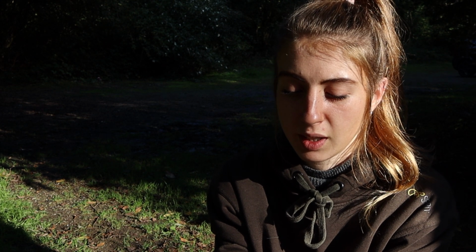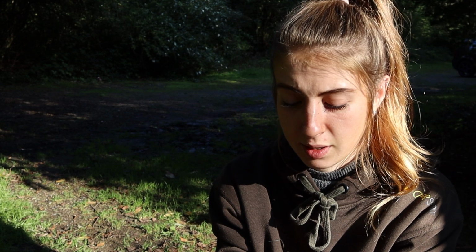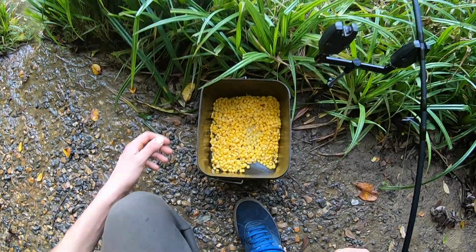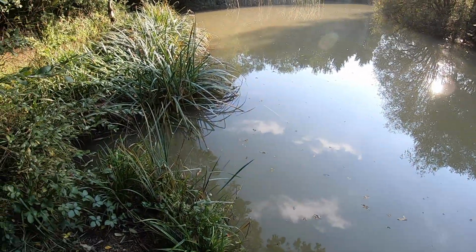Oh my gosh. They do go up to mid-20ish in here. And that was just one boshing in the reeds. So that's probably going to be where I stick my first rod. But yeah, it's just a lovely little lake out in the countryside.